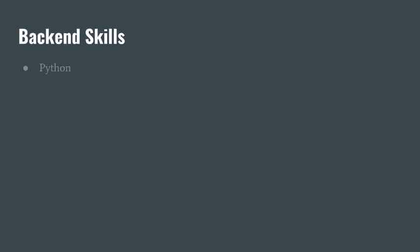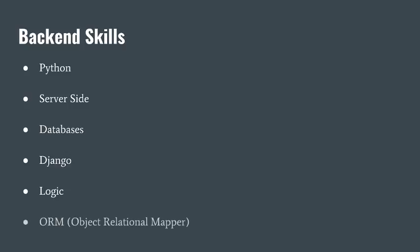For back end skills, you need Python. You need to know server side stuff. All right, so write that down. You need to know databases. You need to know how Django works. You need to have good logic. When I say logic, that just means have the ability to solve problems. You should have worked on big projects where you've consistently run into problems that you've had to solve. And you should know about ORMs, object relational mappers. Very important.